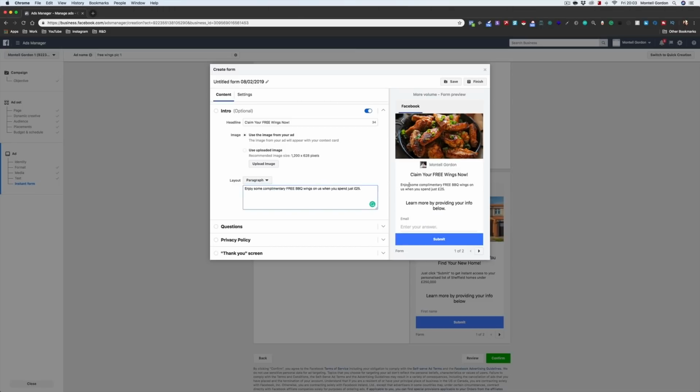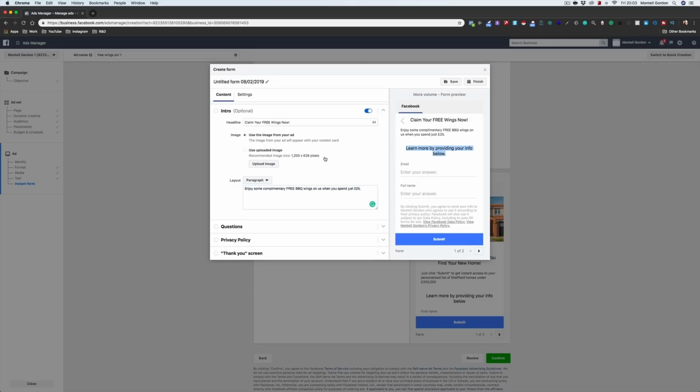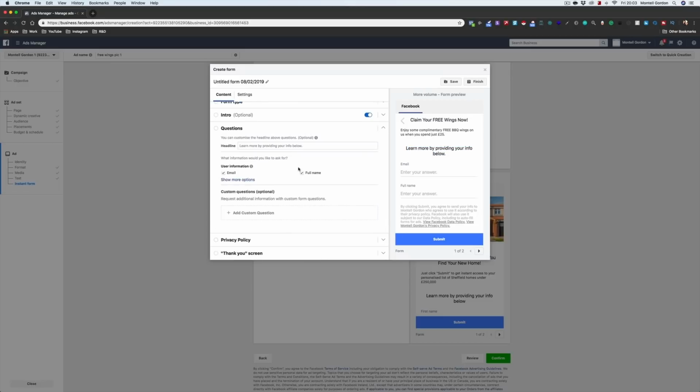So this is what it looks like so far. You just want to say something like claim your free wing. So basically you're just making sure you convey what your offer is right on this lead form page. They're going to scroll down, there's going to be a bit here we can edit. We've already edited this bit. Now we need to just edit this bit right here.